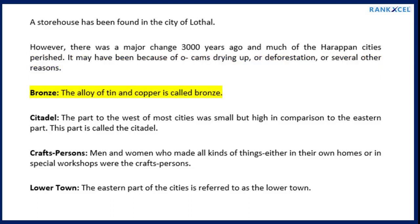Bronze, the alloy of tin and copper, is called bronze. Citadel: the part to the west of most cities was small but high in comparison to the eastern part. This part is called the citadel. Craftspersons: men and women who made all kinds of things either in their own homes or in special workshops were the craftspersons. Lower town: the eastern part of the cities is referred to as the lower town.